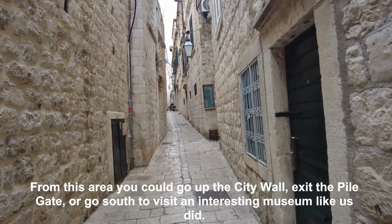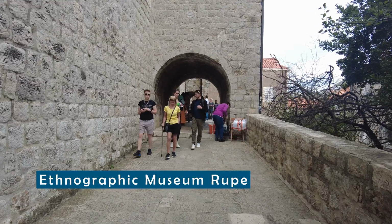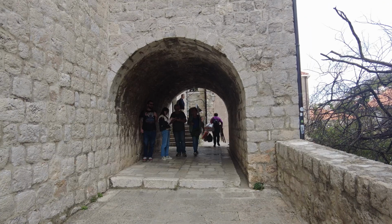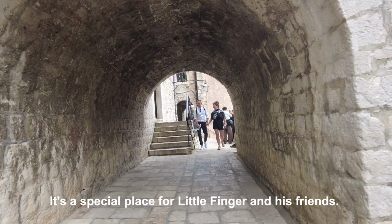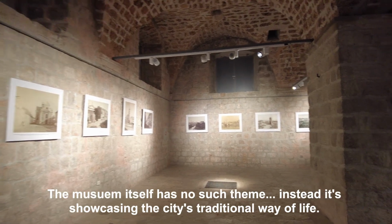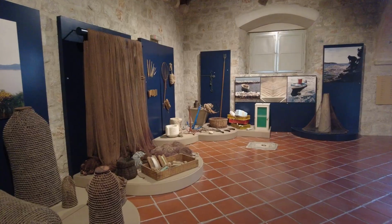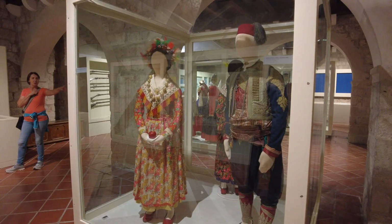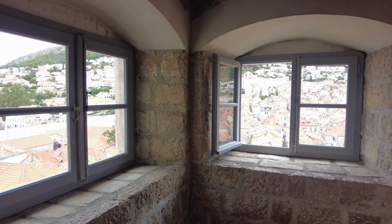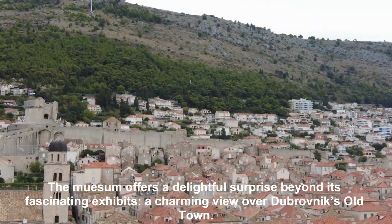From this area you could go up the city wall, exit the Ploče Gate, or go south to visit an interesting museum like we did. The entranceway of the museum is a lesser-known Game of Thrones spot. It's a special place for Littlefinger and his friends. The museum itself has no such theme. Instead, it showcases the city's traditional way of life. It's free to enter with the Dubrovnik Pass, and worth a visit. The museum offers a delightful surprise beyond its fascinating exhibits, a charming view over Dubrovnik's old town.